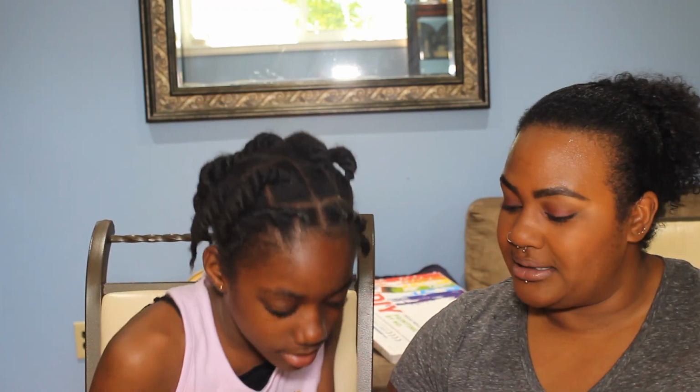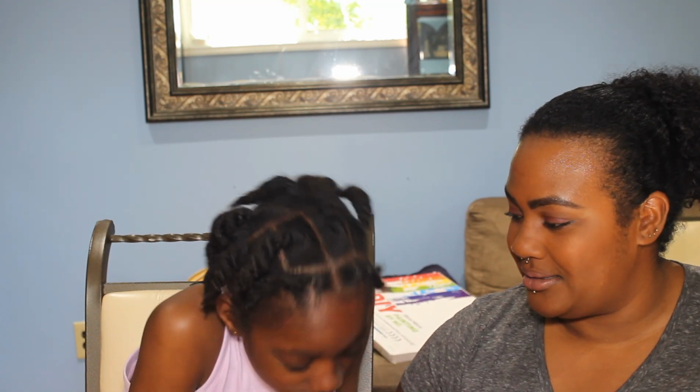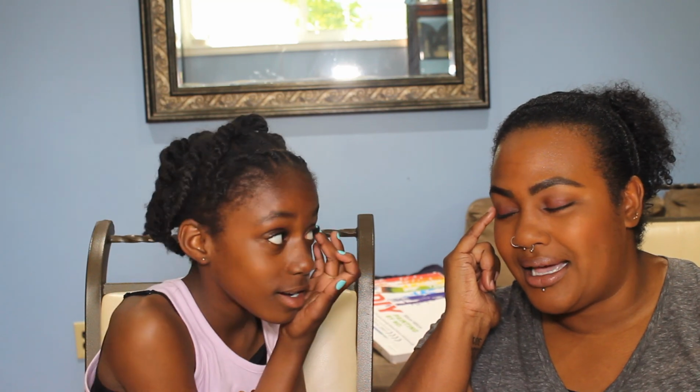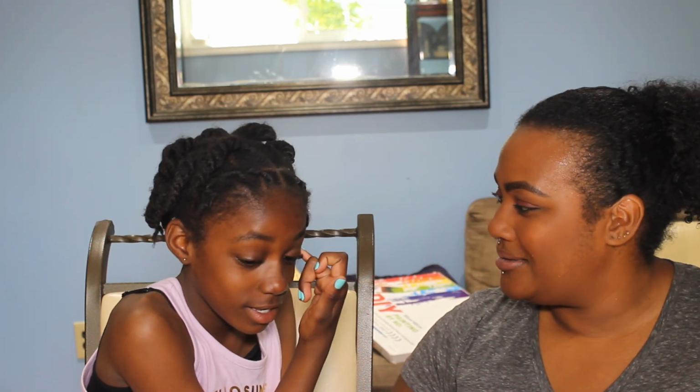Yes. Okay. We're going to do the peach tart color first, which is the top brown one. I know we're kind of far, guys. I'm really sorry. And you're going to put that in your crease, on the side here, and then up and around. First things first that I always do is I go with the darker color in the outer corner and then into the crease.